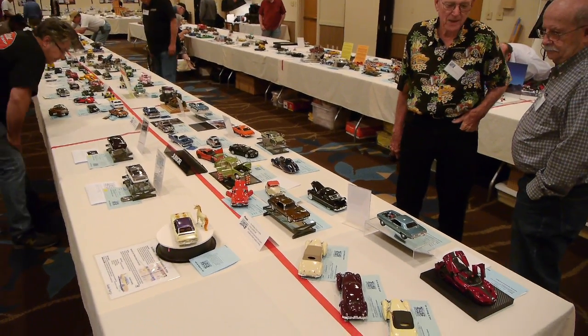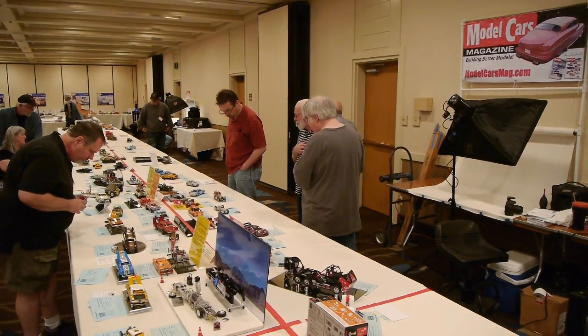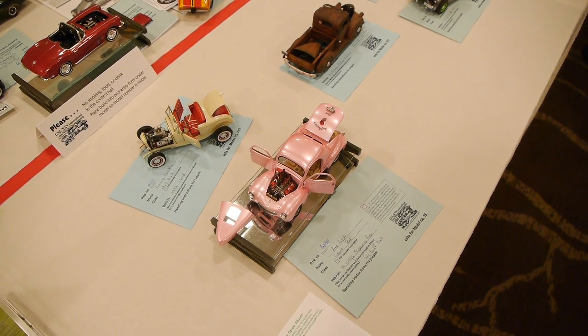The contest room is really coming together. I think most of the contest models are already here. There may be a few still trickling in, but for the most part, I think we're now looking at all of the models that will be in the show.